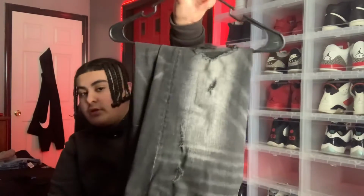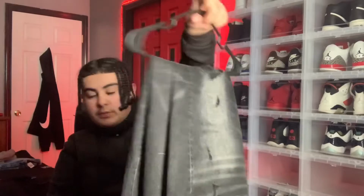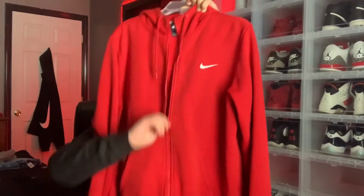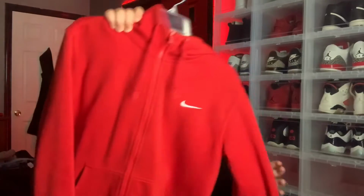The outfit we have is starting off, we got some black American Eagle jeans, feel me, with the white right there, the white fade, the little rip. Got those, hang that up right there, and then we got the red Nike hoodie, zip up, you feel me? Doesn't need to be this one particular, you feel me? If you're doing this outfit, it can be a pullover, any red hoodie, you know what I'm saying? Just got it right there.